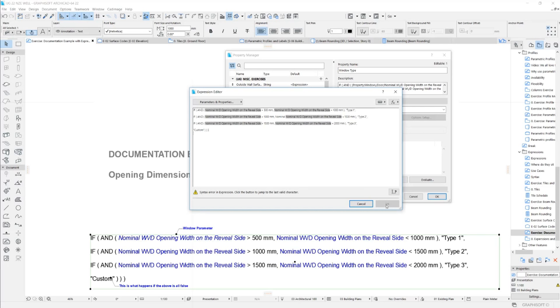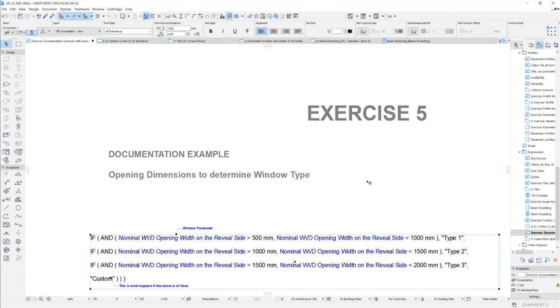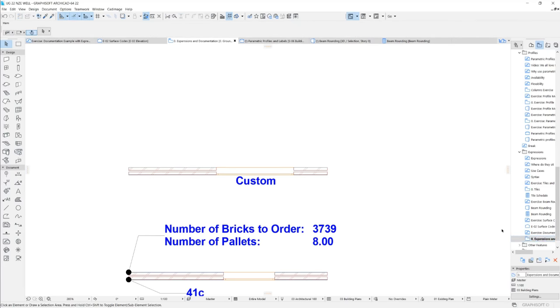If I don't get to click OK, it means that something is wrong. Let's take a look. Oh, here I have this nominal. There you go. So now everything looks fine. Now let's click OK and click OK. Great.